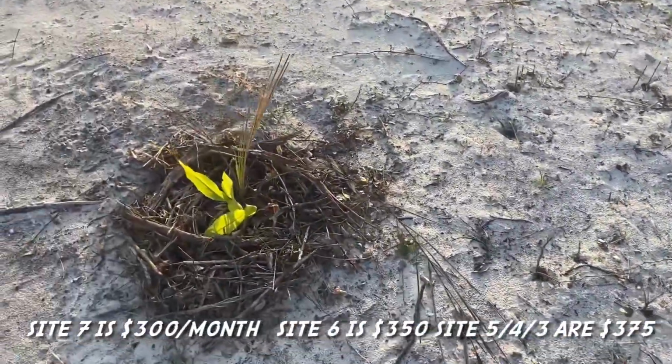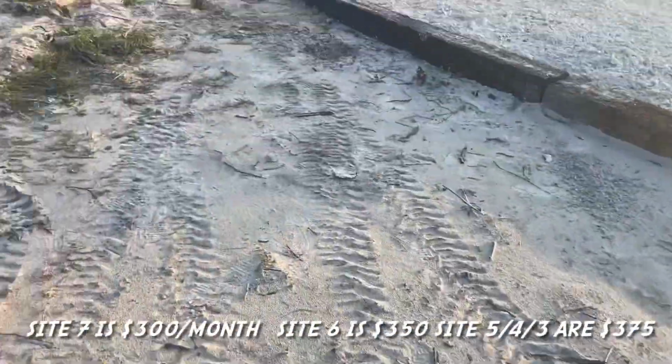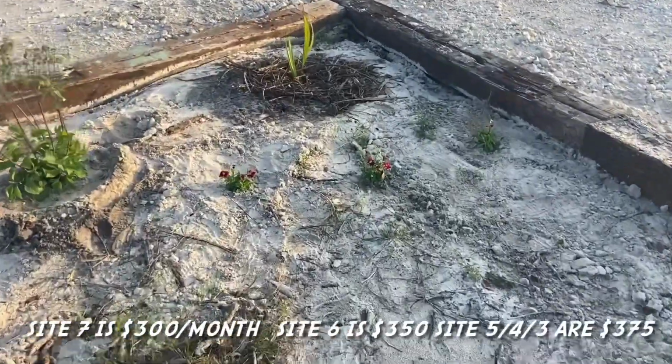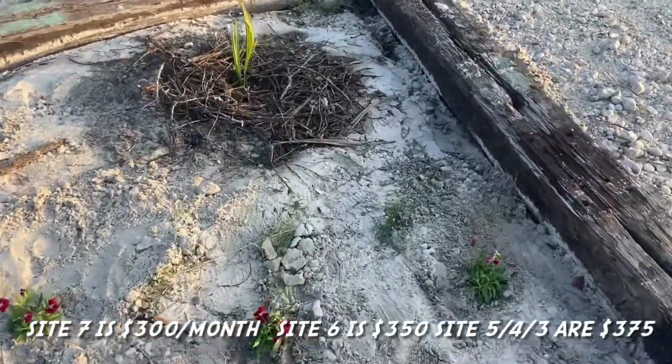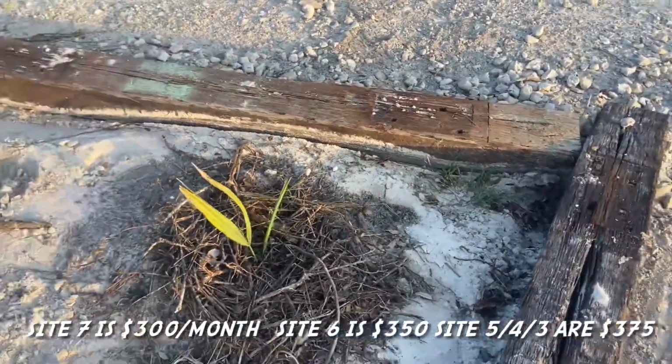And we've got some palms growing over here and some sage. We just put out flowers. We need more mulch. And another palm. It's gonna take so long for these palms to get big though. They're babies.